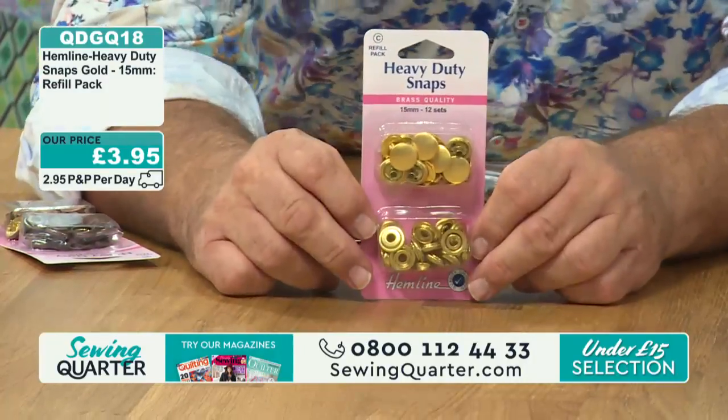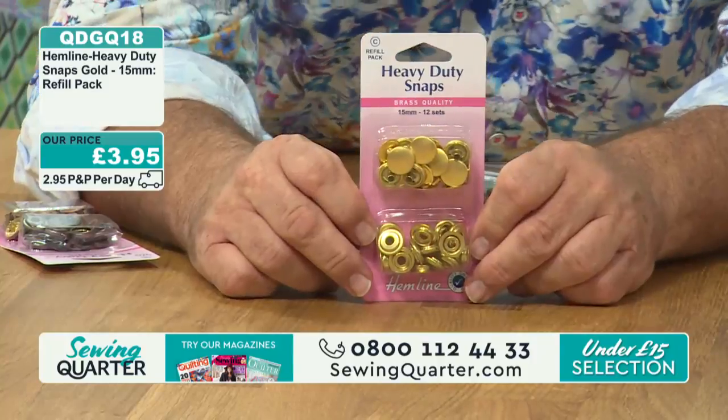£3.95. They're fantastic. You can use them for bags, you can use them for jeans, you can use them for jackets and everything like that.